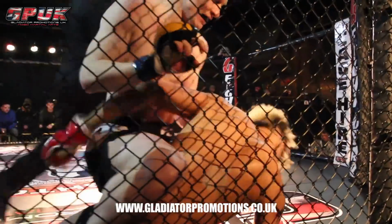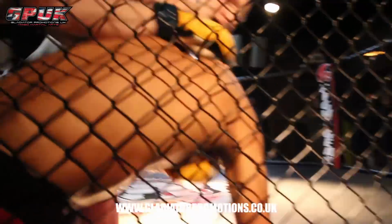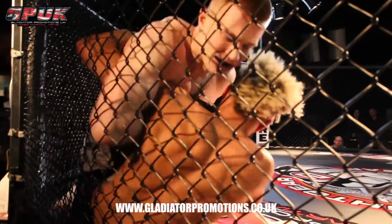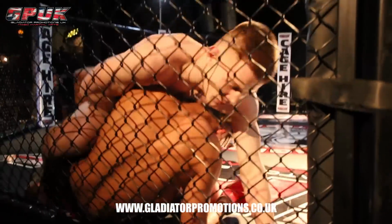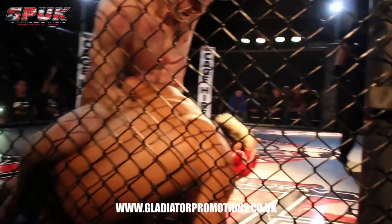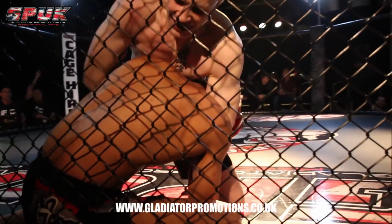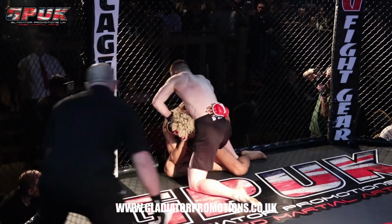That was a relatively weak takedown. I think he'll be disappointed in himself for that. Yeah, and he's pulled mount there. Now he's working back to his feet, though. Needs to watch the back of the head. A good, solid hammer fist there. He's locking up the chin there.